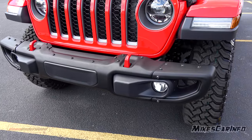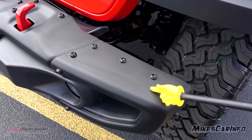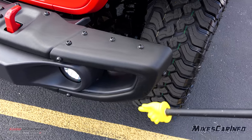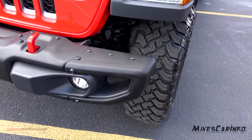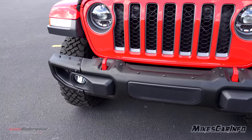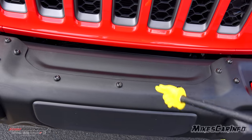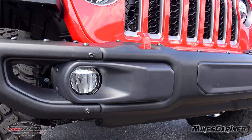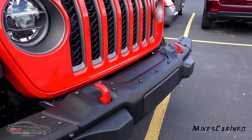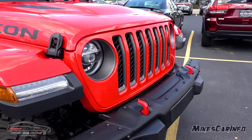It has a metal bumper, and this portion on the outside is removable. So you see these bolts here. You take this out, that increases your approach angle in the front while still giving you really good coverage as far as a metal bumper. You can also put a winch in here, so this is winch capable. Fog lights are LEDs in a reflector housing. Then you can see the red tow hook sticking up here in the front, and you have some in the back. I'll show you that in a second.